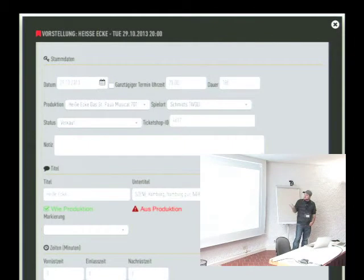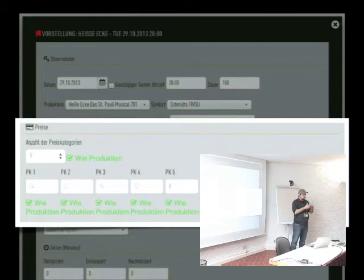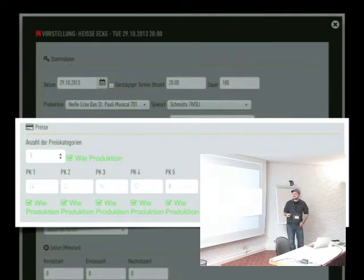What you see here is a form for an event. It was on Tuesday at 8 p.m. And these are the prices we fetched from the matrix you saw before. What you can also see are these links here, "wie Produktion", like in production. If it is different from the production, you will get another link that says: just grab the value from the production and insert it here. So you don't have to look it up. In the background, it fetches the data and inserts it here. That goes for every single input box we have in these forms, just a little side note.